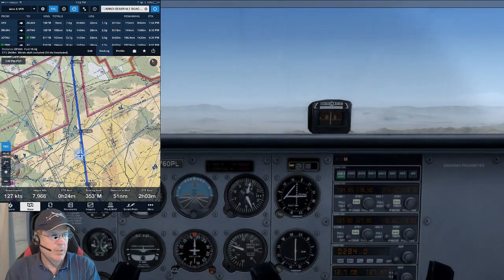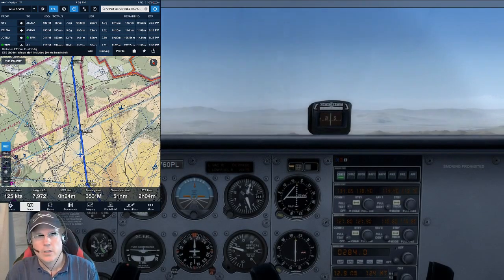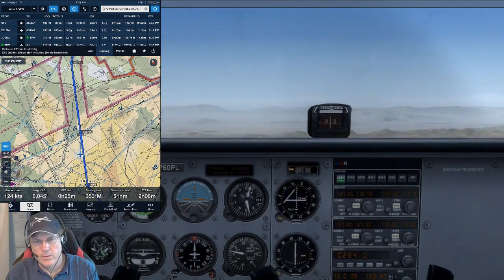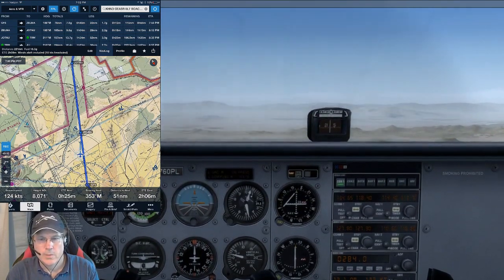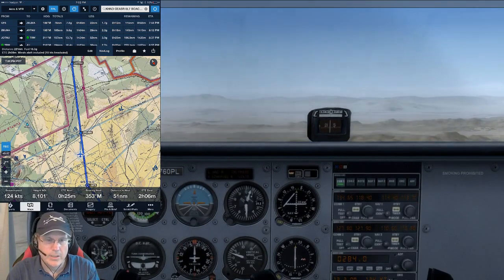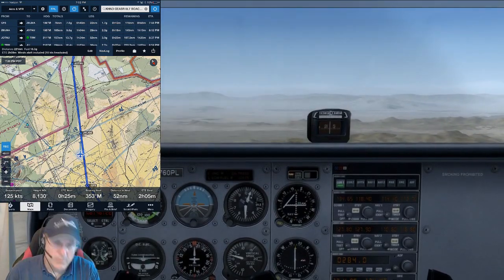Hey, if you're just joining me, what I'm doing is rehearsing my flight from Henderson, which is just south of Las Vegas, to San Diego, or Gillespie Field, which is in El Cajon. Sunday I will be flying this flight after a great time in Las Vegas, and right now it says 2 hours 5 minutes.